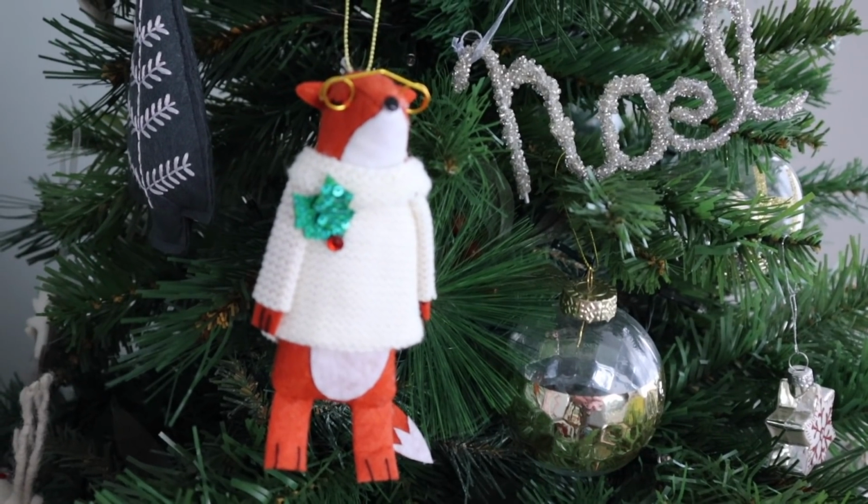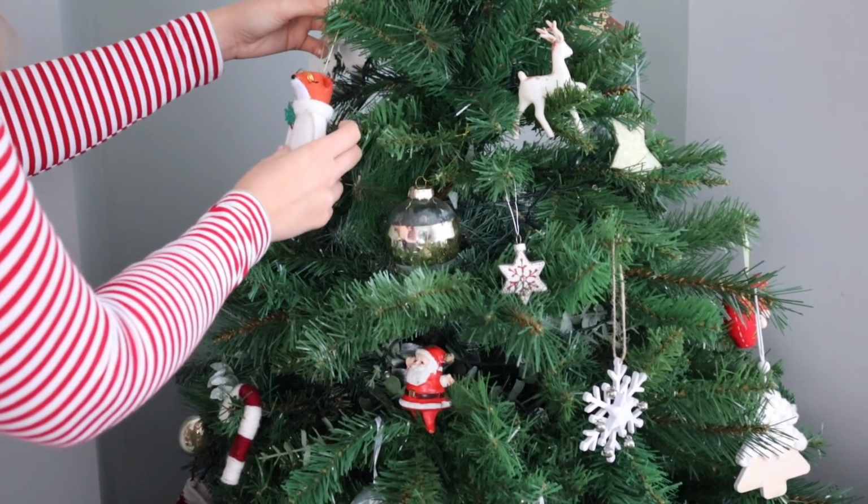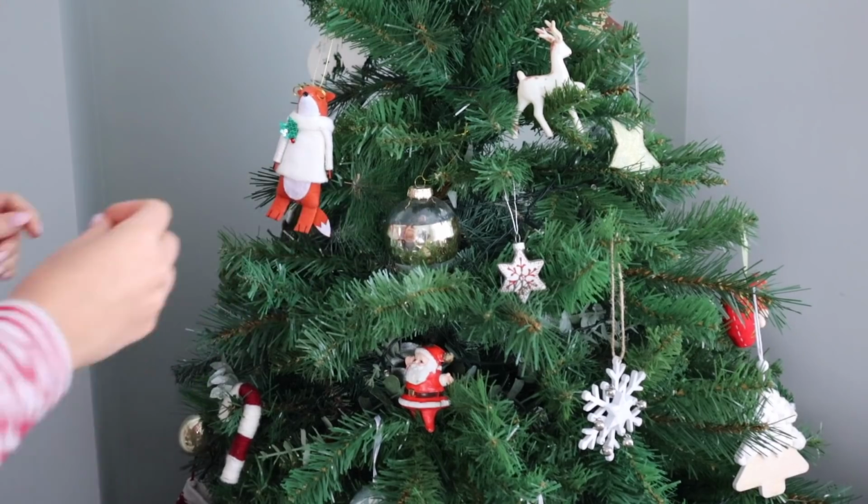Why does everything have glasses on and little jumpers? I don't know, but it literally makes me so happy. This was £4 minus the 20%, and I love him so much. They have a few of these little animals, and I had to stop myself from getting the badger. Don't need it. Don't need it. Catch me in December and it will be on my tree, but I don't need it.